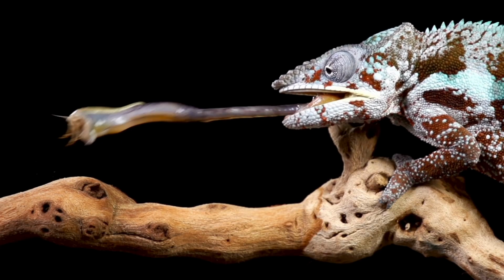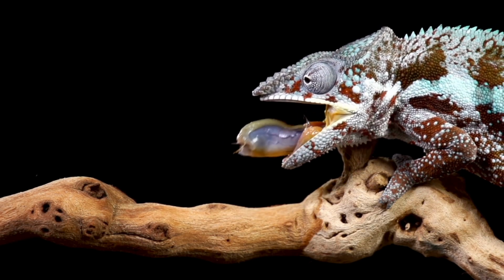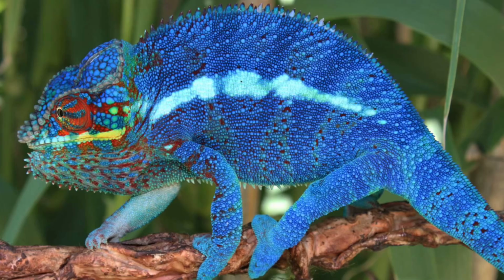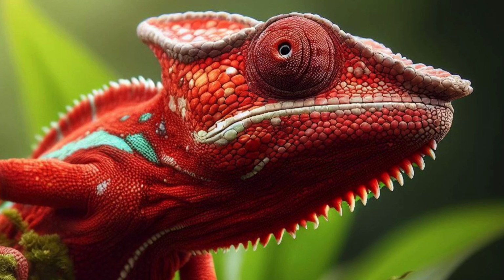Number 6 on the list is panther chameleons. Panther chameleons have some of the most versatile colors that I've ever seen. You can get red phases, purple phases, green phases, blue phases. My favorite is the red. I love the reds. That's my favorite color.